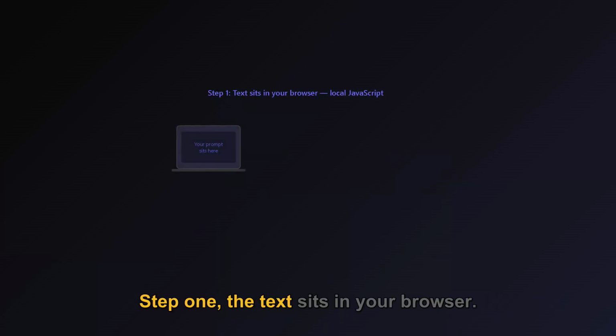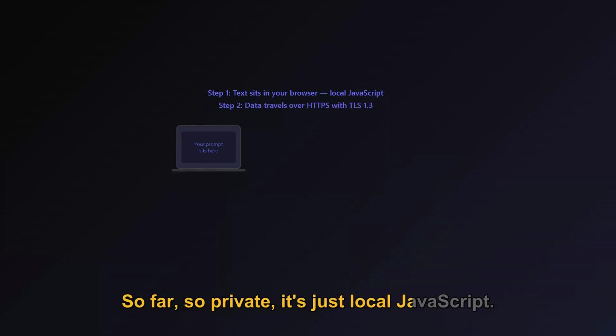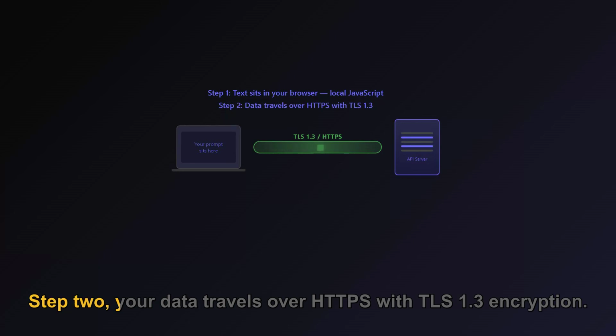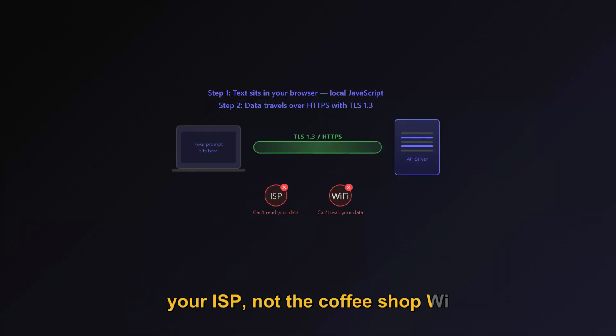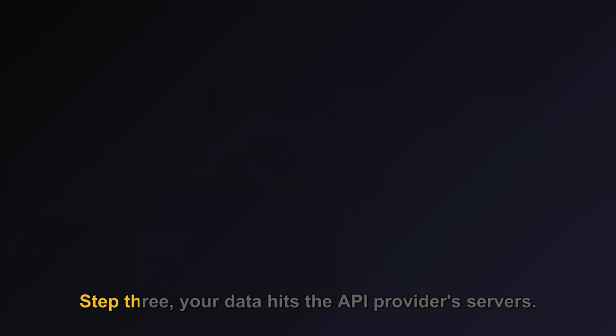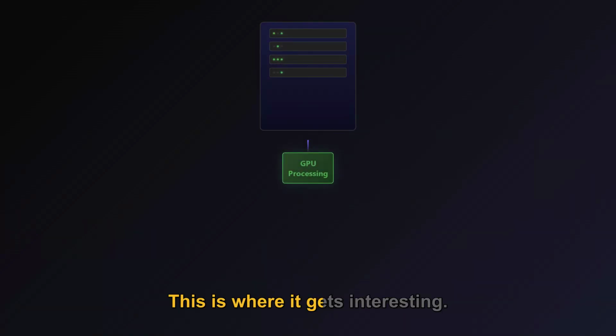Step 1. The text sits in your browser. So far, so private, it's just local JavaScript. Step 2. Your data travels over HTTPS with TLS 1.3 encryption. Nobody in between can read it, not your ISP, not the coffee shop Wi-Fi owner. Step 3. Your data hits the API provider's servers. This is where it gets interesting.